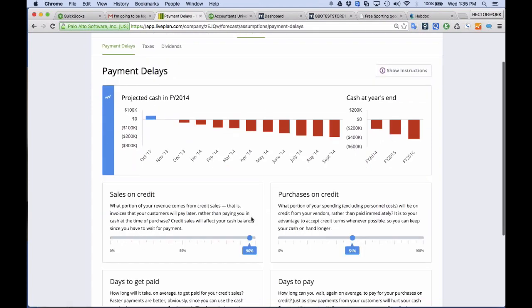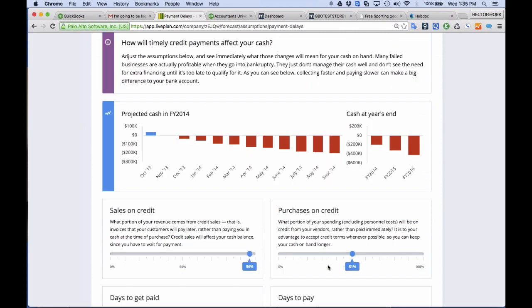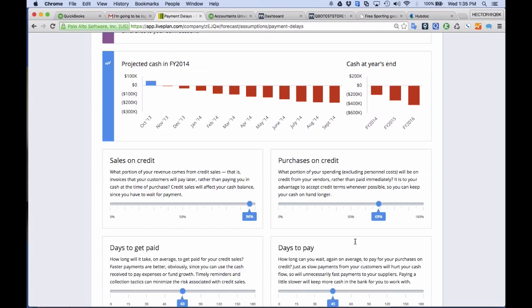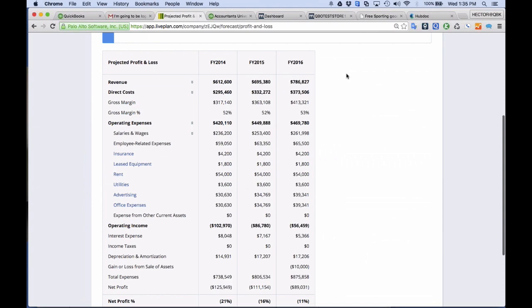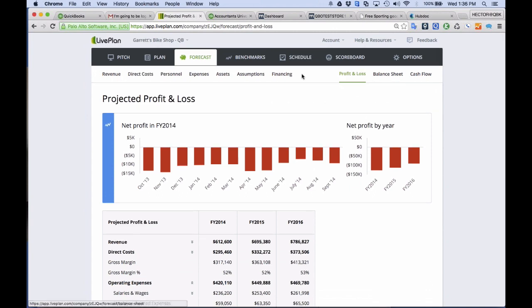And then on assumptions, a really interesting thing about it is if we actually change some of these things out, like if we're going to get paid earlier, right? Or if we're going to purchase more on credit, this will actually start changing projections about our cash position as well. So if we start saying, look, we're going to get paid faster, we're going to get more credit from vendors, it can actually do some simple cash flow projections, which are really interesting. And then I can also take a look at what the P&L is going to look like. This is basically my projected P&L based on the forecast, and that's a really interesting conversation you can have with your client about what they're going to do with the business moving forward, and where they're going to save, and that sort of thing.